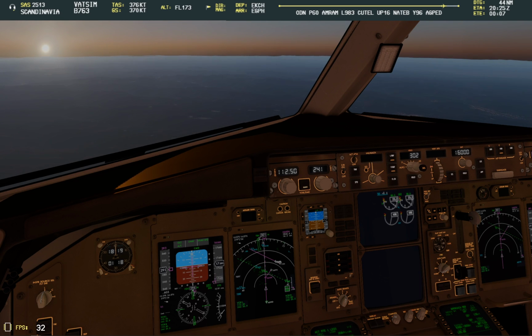Scandinavian 2513, descent flight level 120. Flight level 120, Scandinavian 2513. Level 120 set.